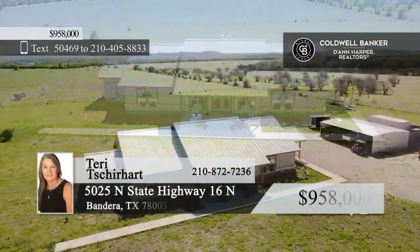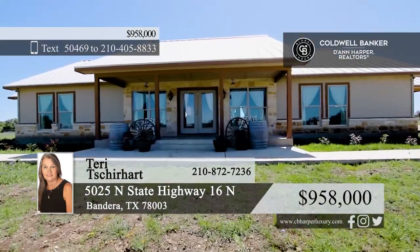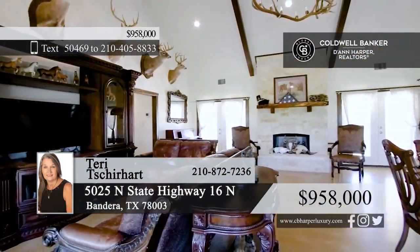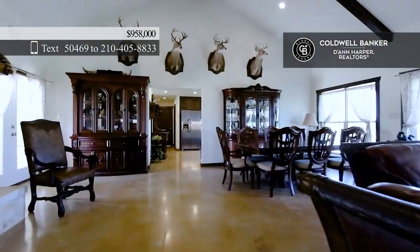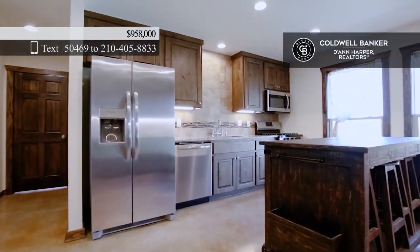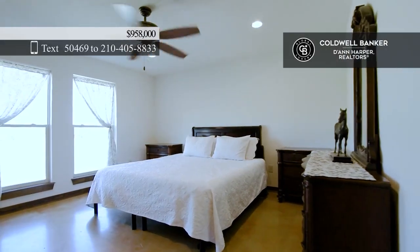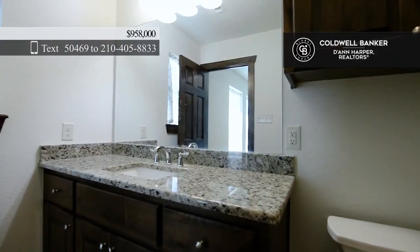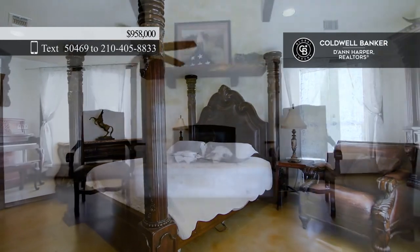This 10-acre tract presents a perfect blend of modern living and country charm. The heart of the property is a 3-bedroom, 3-bathroom home, sprawling over 2,398 square feet of meticulously designed space. Horse enthusiasts will delight in the well-appointed corral, alongside a versatile barn and pens. A 3-car carport with an integrated dog run adds convenience, along with an RV concrete pad with a cover and full hookups. The entire estate is securely fenced on all 4 sides. Call Terry Shearhart.